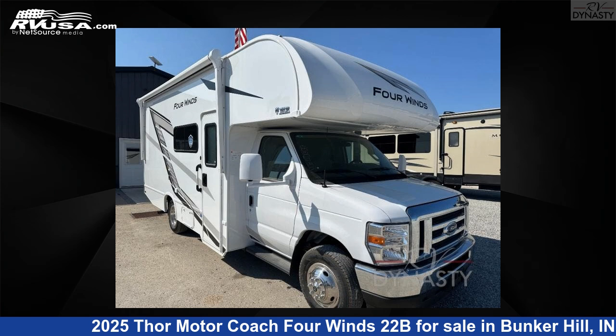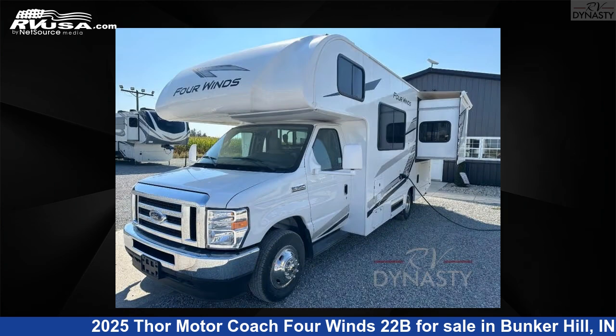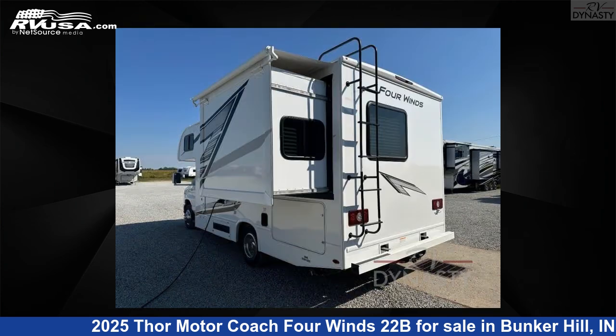This 2025 Thor Motor Coach 4 Winds 22B is a Class C RV. It is located in Bunker Hill, Indiana, 46914 and is offered for sale by RV Dynasty.